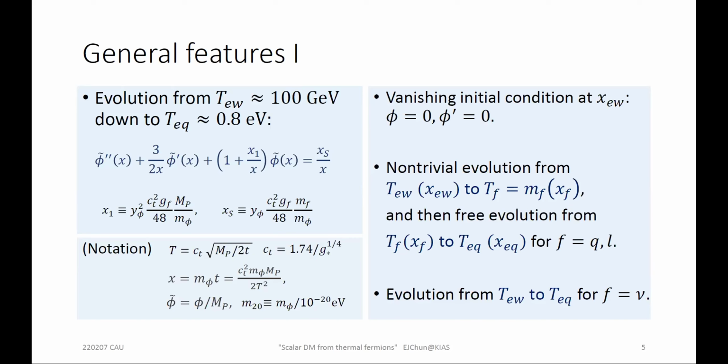After XF, we basically have a free evolution. When the temperature is below MF, there will be no fermions F, so the source term will disappear, and these two terms will disappear. Then we have a free evolution from XF to XEQ. The neutrino case is a bit different. The neutrino mass is so small, of course smaller than the equality temperature, so for neutrinos we have evolution from the electroweak temperature to the equality temperature. So we have a different type of solutions.